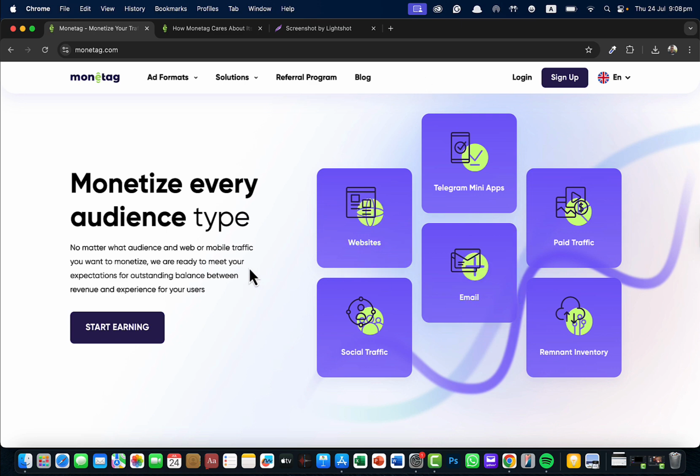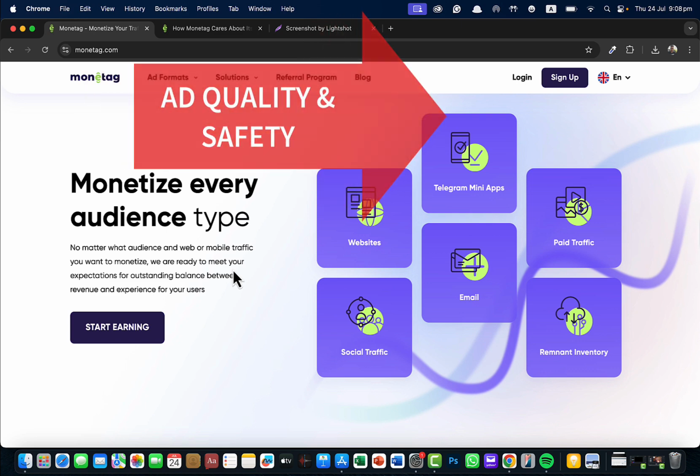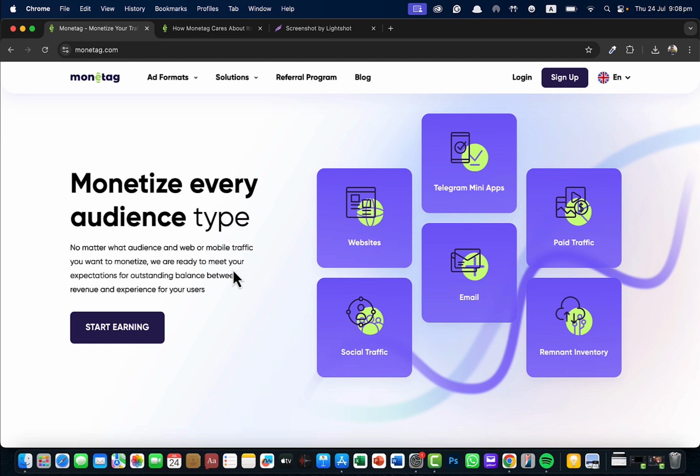Next, the most important one is ad quality and safety. This is one of the features that I love about this platform, because for every campaign, for every ad that the publisher wants to run, it undergoes moderation. So it is manually checked, and all the ads are reviewed. There is no chance for scams or adult content or any shocking content, or definitely no phishing. So if you are worried about sketchy ads, don't be. To understand their ad policies, I'll leave the screenshot.